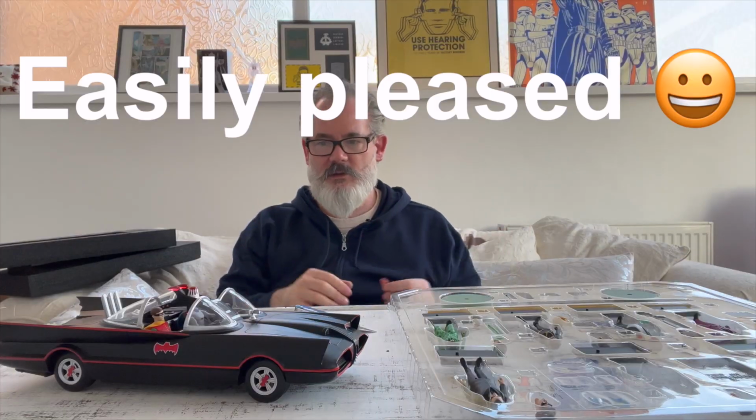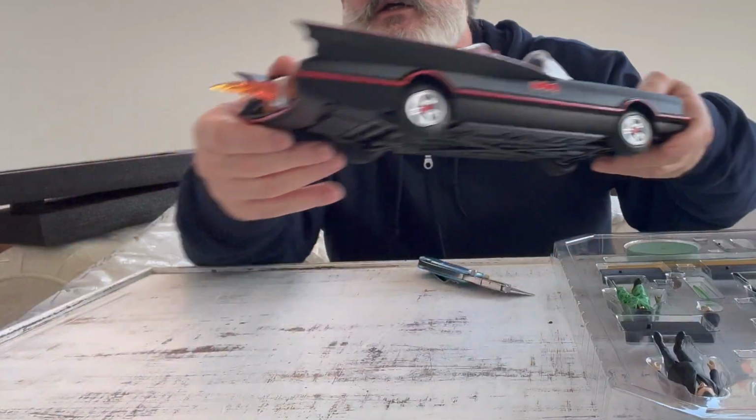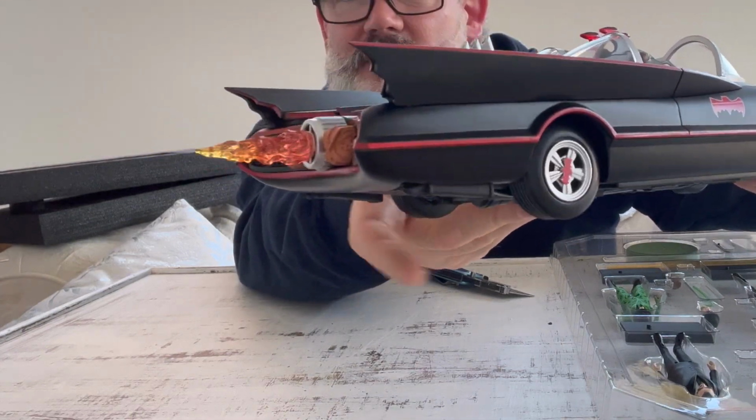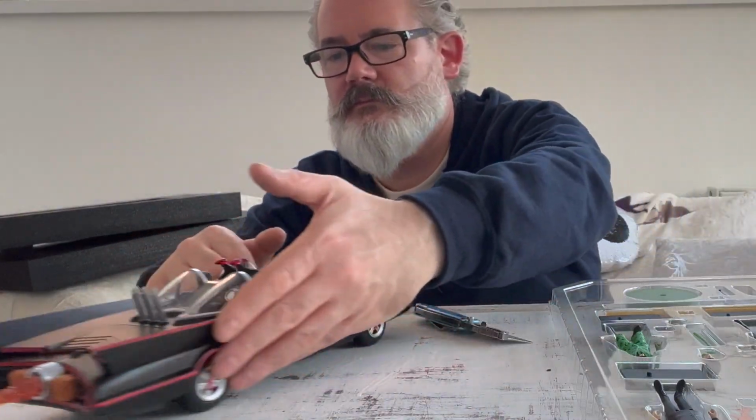Two instant moments of joy with this thing: one, you get a flame for the back that just shoves in there. And then the other thing is when you do that, it spins around with the wheels. That's brilliant. I love that. That's awesome.